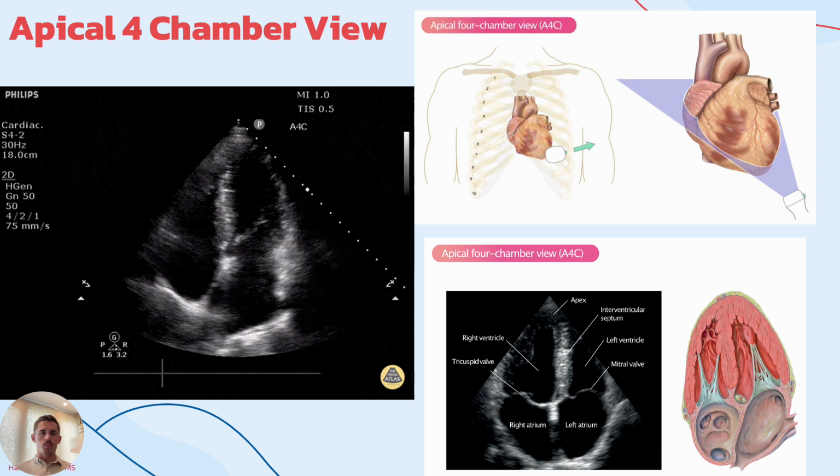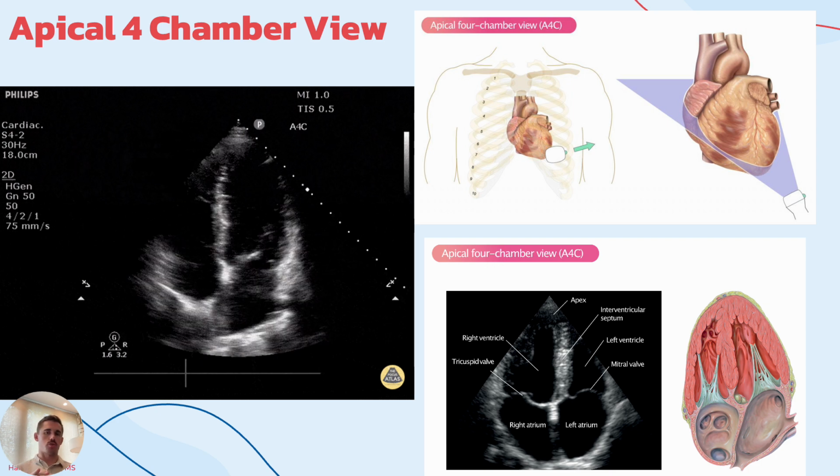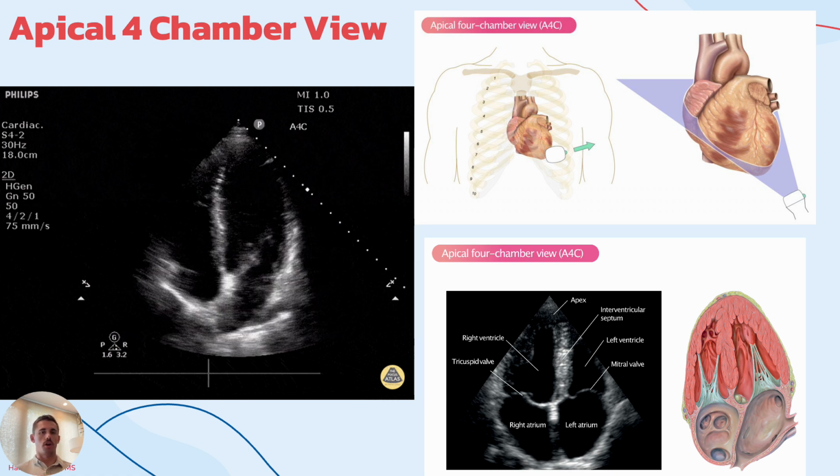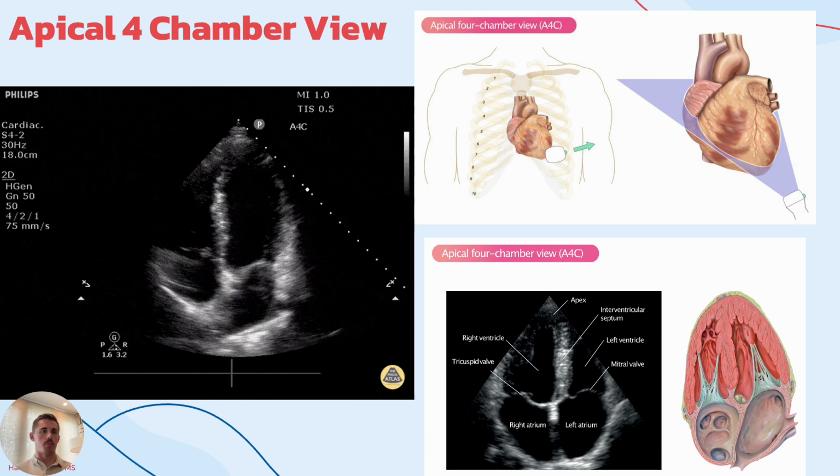So moving on to our apical views, the 4-chamber view is the most widely used screening tool to detect structural cardiac abnormalities during routine fetal ultrasonography. So looking at adults, we're getting a lot of our images from maybe our parasternal long view, our apical 5-chamber view, but in looking for fetal abnormalities, we'll be using the apical 4-chamber view.